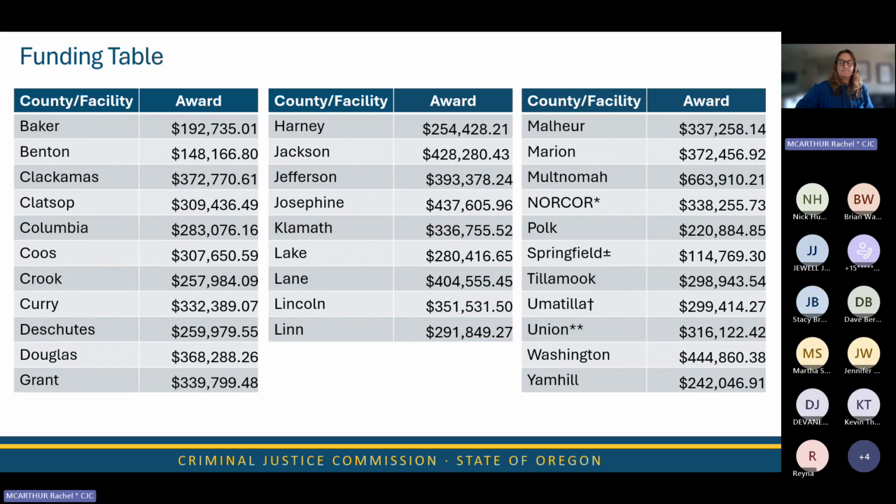Okay, Stacy. I'm sorry if I missed this, but is there a reason Norcor is listed? There are other jail providers too, so I'm just curious why Norcor is on there specifically, and I can't find what the asterisk means. Yeah, Norcor is in there just because it represents a number of counties. Let's see, the Dalles, Wasco County. I'm going to miss some counties in here. Okay, hold on. Gilliam, Hood River, Sherman, and Wasco. So they would apply on their behalf. Yes. Norcor is considered a correctional facility of its own. Okay, that's why. Thank you. Yep.